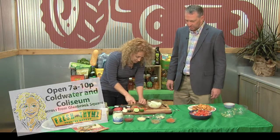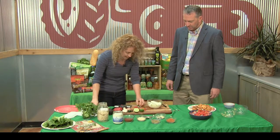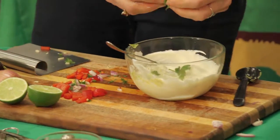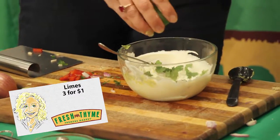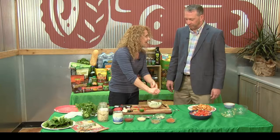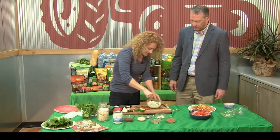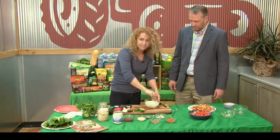So with this, I'm doing this pretty quickly, but really all we have here is sour cream, some avocado. I might use a little bit more of that avocado, and a little bit of lime. It's just a really nice little topping, kind of making a guacamole there. That's right. Instead of just your sour cream, we've added some avocado and cilantro and lime, and it just spiced it up. And it only took us a second to do that, right?